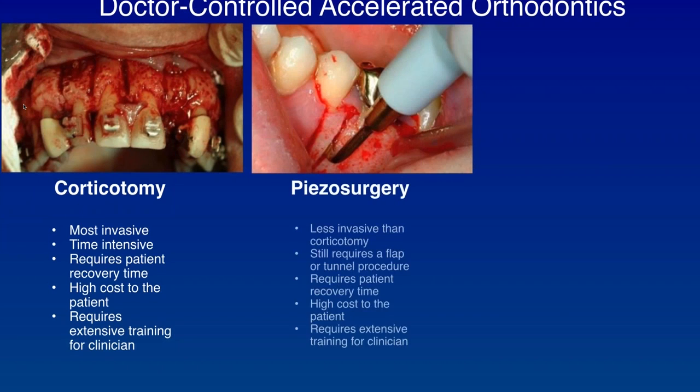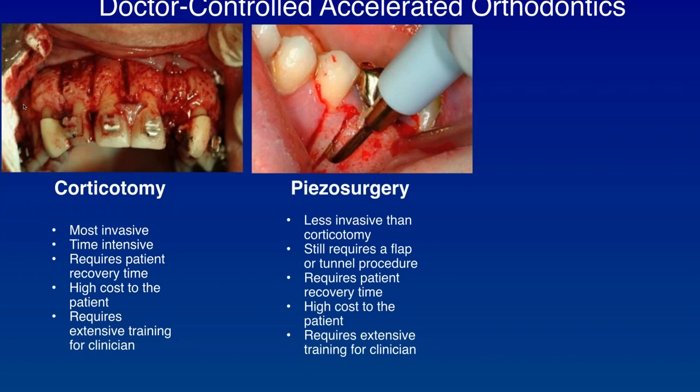And then we have piezo surgery, and piezo has come on where this is less invasive than a corticotomy. It still requires a vertical flap and/or a tunnel procedure. It requires patient recovery time. It's high cost to the patient, again requiring a surgeon or a specialist to come in and lay the flap and do the piezo surgery. But great results with movement.